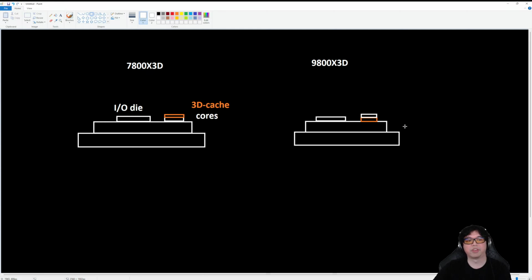So there's a couple of advantages of doing it this way. One is you have to remember the IHS, we'll draw that in brown, I guess. So the IHS normally goes on top of it.